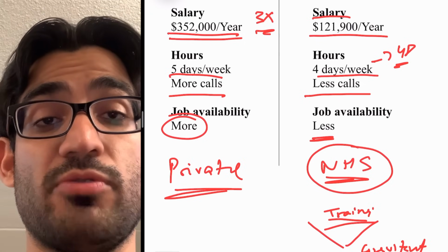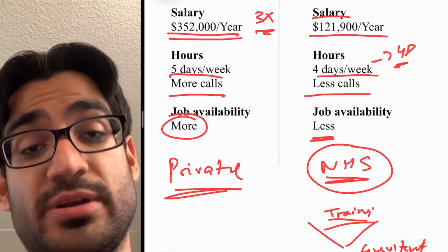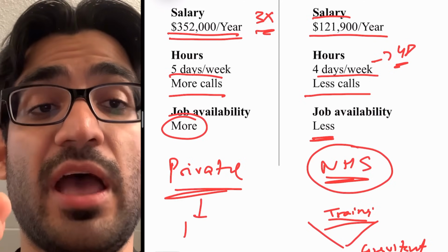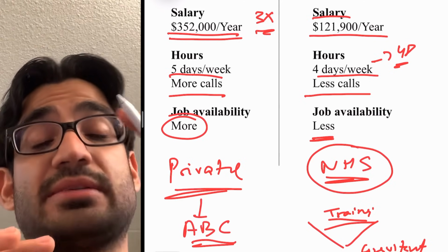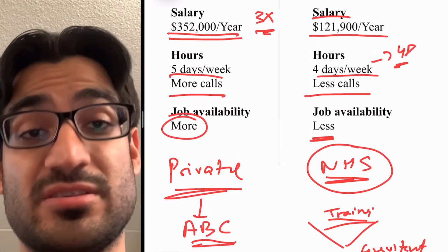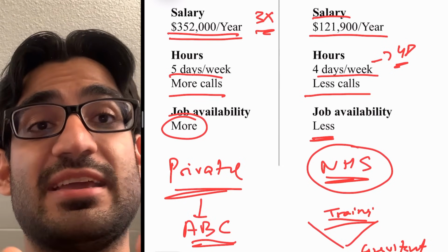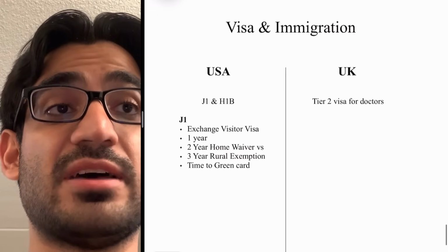In the US, however, there's so many opportunities. It's a very flexible healthcare system. If you have just graduated, you've gotten your American board certification, there's tens if not hundreds of hospital systems who are gonna take you. So I would say the US is much better for job availability compared to the UK. Now let's talk about visa and immigration.